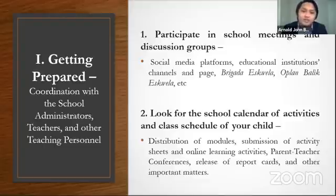So there are other social media platforms. You can go to Twitter, Facebook, and so on. You participate in educational institution channels and pages. For those teachers, you participate in DepEd webinars, Commission on Higher Education webinars, and schools. Okay, and under DepEd Memorandum Number 53, parents are also encouraged to participate in Brigada Eskwela, Oplan Balik Eskwela, and etc.